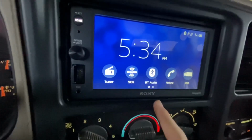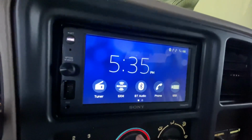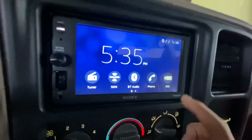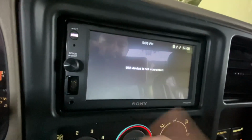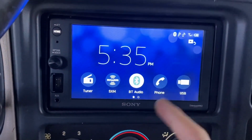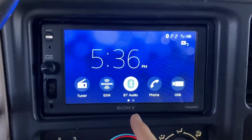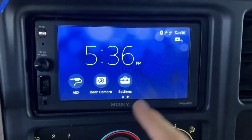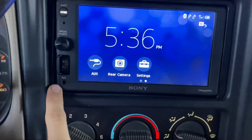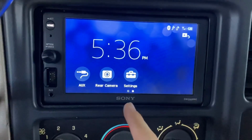I only got this radio for Bluetooth and Apple CarPlay. It has your phone stuff here, so you get to call people and all that. It's cool, whatever. USB, so you get to watch your USB stuff. So Bluetooth audio basically shows you what you're playing. And I do notice that this radio has a louder outcome for the speakers, and the volume gets higher too. Aux, which is right there. Rear camera, which I am gonna hook up pretty soon, so stay tuned for that video.